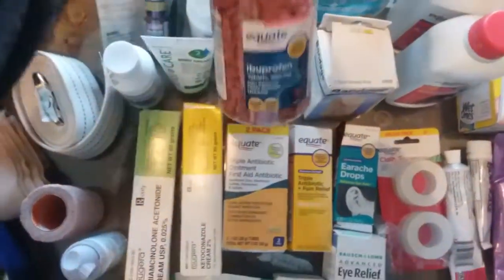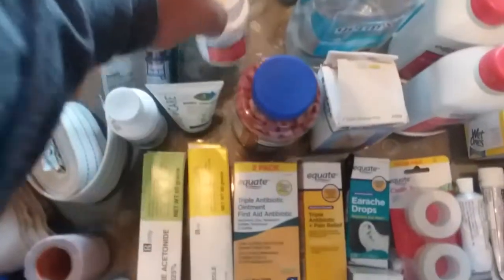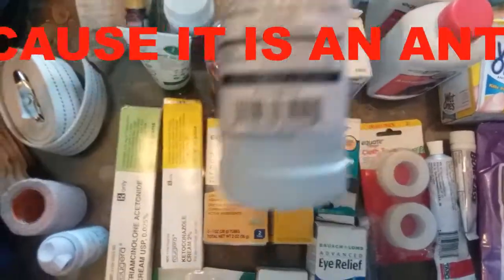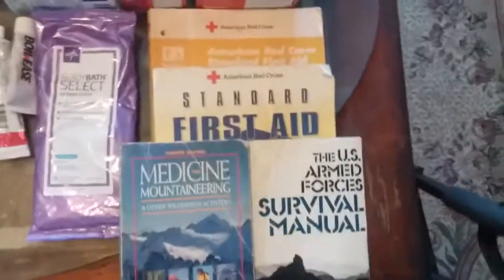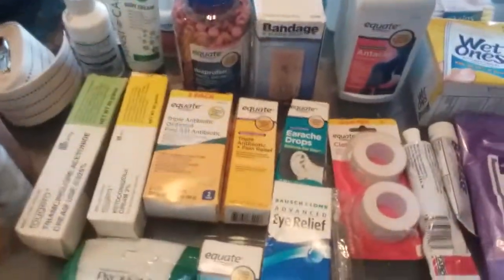Big bottle of ibuprofen, acetaminophen, anyway, some of that stuff. You know what that is. I think it's Tylenol, basically. I'm not sure. Anyway, non-sterile hand wash. Basically use this to scrub down your gloves or whatever before you do surgery. But I've also got some books on first aid that can come in pretty handy. You know, in an emergency situation, first thing is stop the bleeding. Worry about infection next.